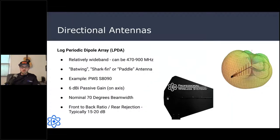These are going to be a lot more common for the higher end market, a lot more well used. These are generally wideband antennas. They'll cover 470 to 900 roughly. These are known as an LPDA. You could have heard this referenced as a bat wing, a shark fin, or a paddle antenna. The one we have here is the Professional Wireless S8090.